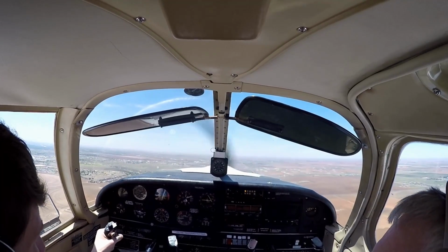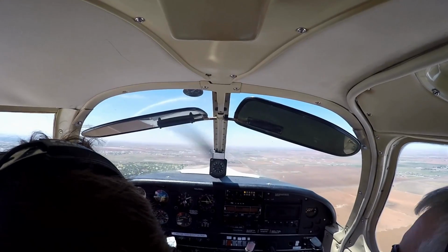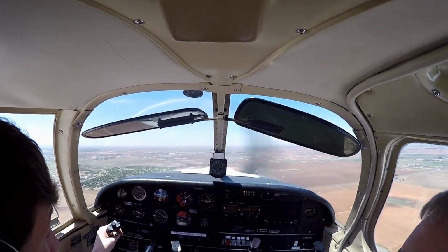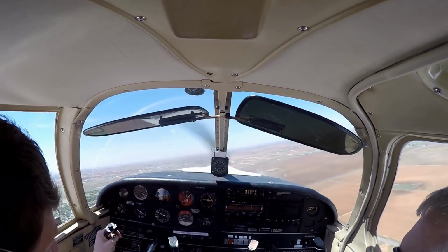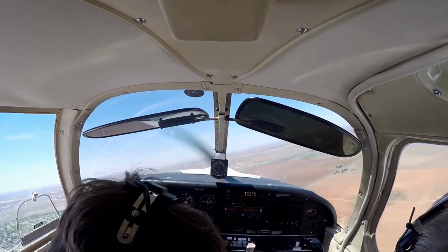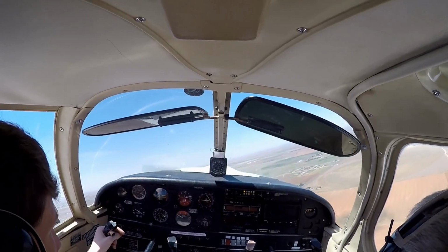Okay. And you can turn base whenever you... Did he say? Nope, but you can turn base unless he tells you not to. Really? Yeah. You said re-enter right downwind, so... I don't think we're clear for the option, though. No, not yet.